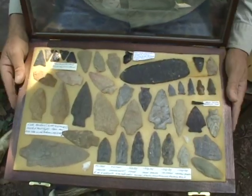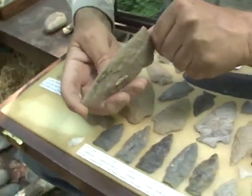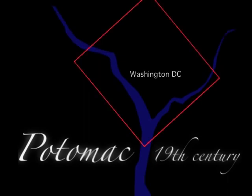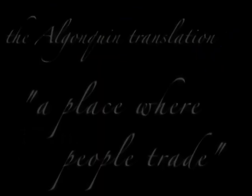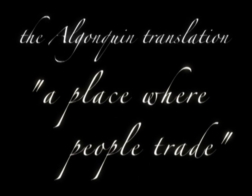There's a scattering of artifacts that show that exotic artifacts were brought here and used here and lost here. So perhaps the old interpretation of the name Potomac as a place of something brought, or a trading place, may have a grain of truth in that old legend.